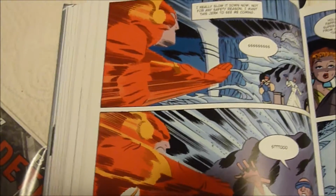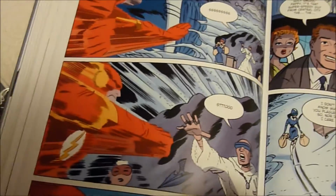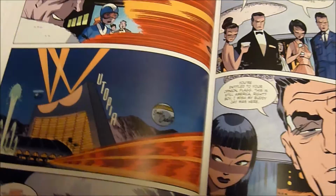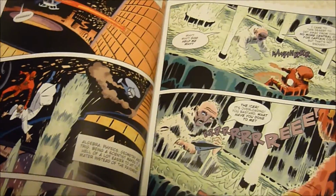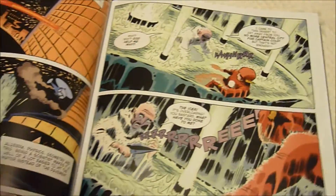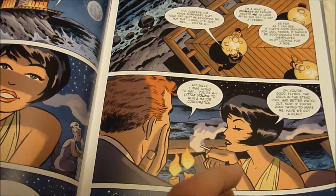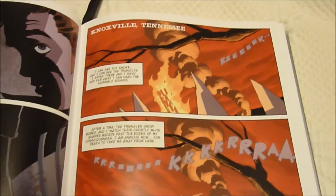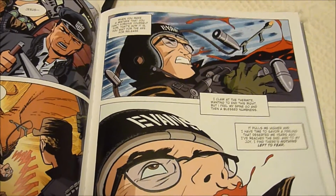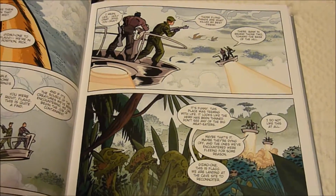And great use of how he moves visually, the speed, force. I'm not getting myself across properly, but Cooke captured the fast motion really well. Hal Jordan really was the central character for this, the primary character. Great colouring by Dave Stewart.